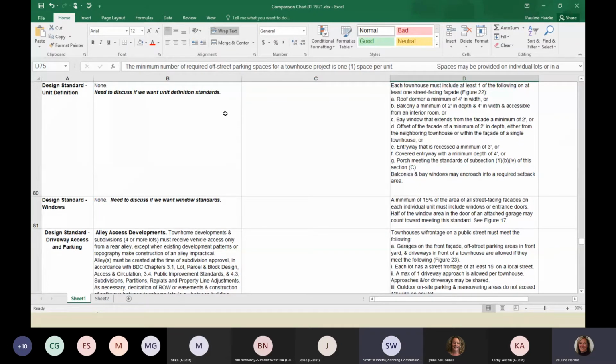Any other comments? I'm going to hold this group to focusing on reducing the prominence of the garage. Moe? I agree. I'm fine with getting rid of this stuff if we instead focus on the garage and the front door. Thank you, Moe. Okay.